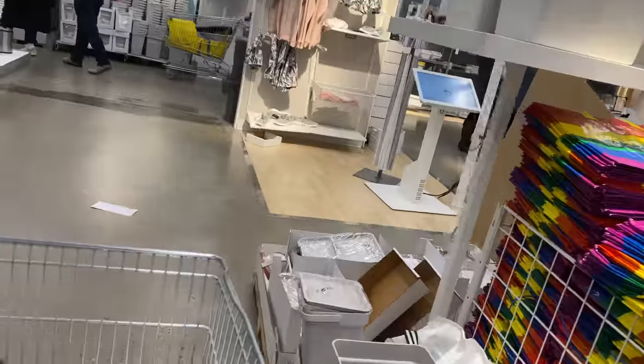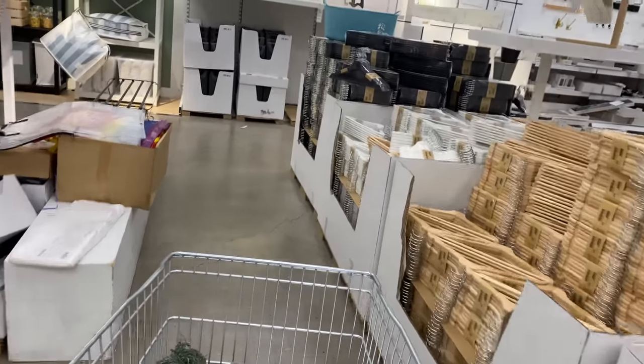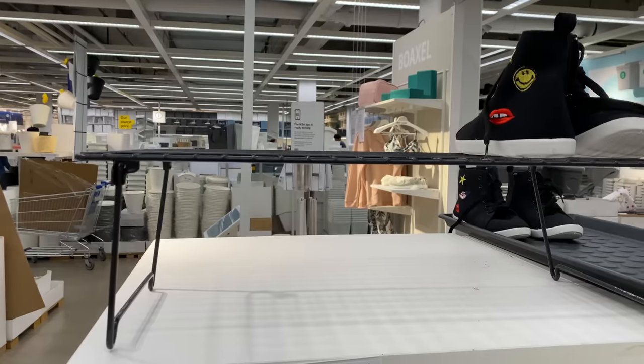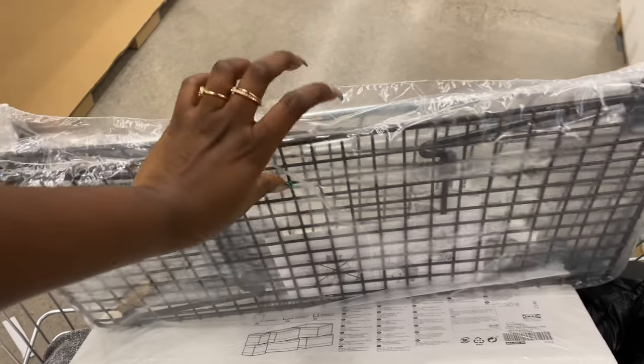Oh yes, I bought this thing a while ago and they haven't had it in stock in forever. I've just seen one, so I don't know if they have it in stock. Yes, they do. So this is what I'm talking about, an inexpensive shoe rack. I think I'm gonna grab two, so I'm just gonna add that.